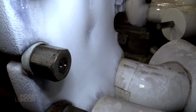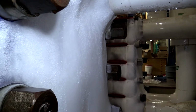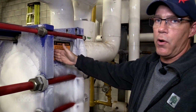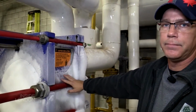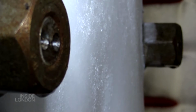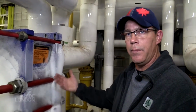You can picture under here is the heat exchanger, so underneath this plate, each plate giving off heat to the cold ammonia. That's why we get the frost on there. It usually won't get much worse than this, and it's a complete melt and freeze cycle, depending on the amount of use it gets.